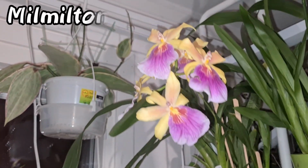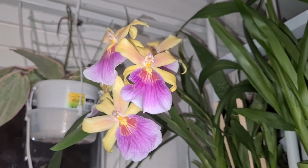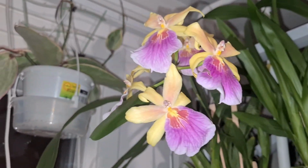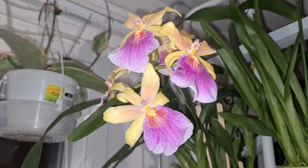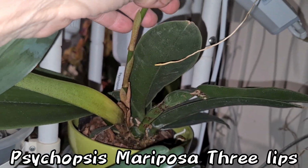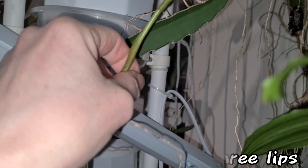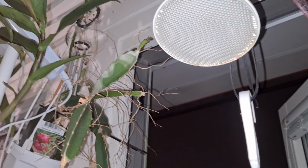And yes, Miltonia Sunset in bloom. It's been out for a while. It's turning more pastel, lighter colored. The tone I prefer. Yeah, stuff happening. And the spike here on the Psychopsis mariposa Three Lips is now taking off even further. Careful so it won't reach the bulb.